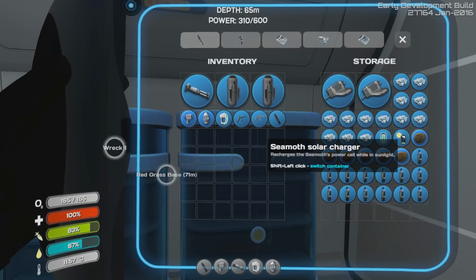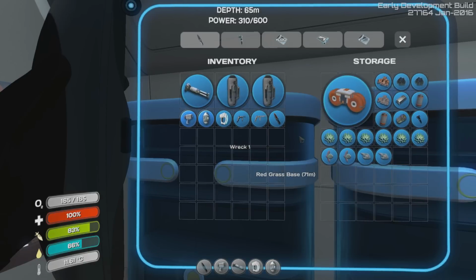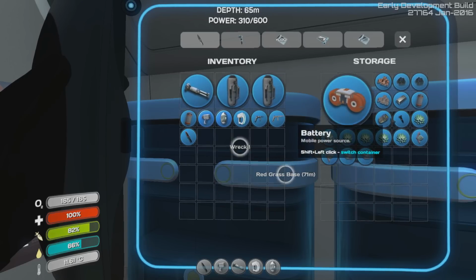Seamoth solar charger. Why is that there? Why is that? I'm confused. I'm sure I put that in the Seamoth already. I don't know. Oh no, that's right. I have already put it in there. I built 2 for some reason.